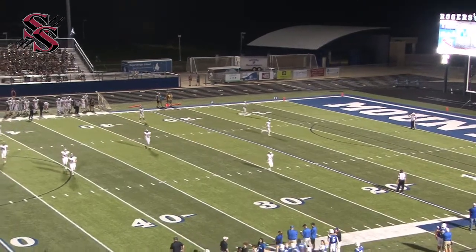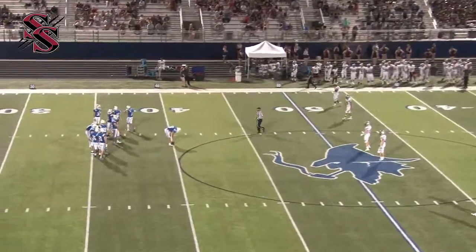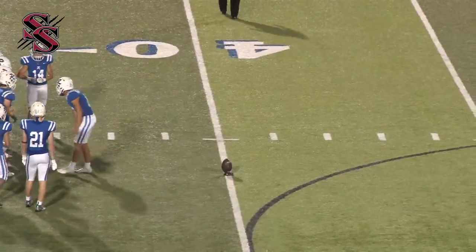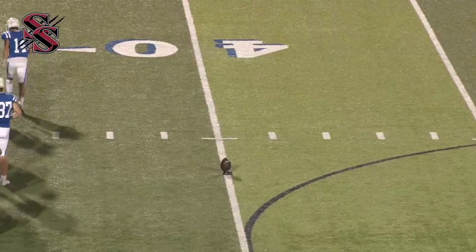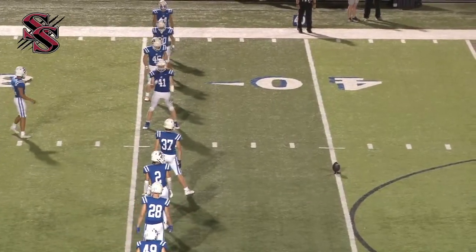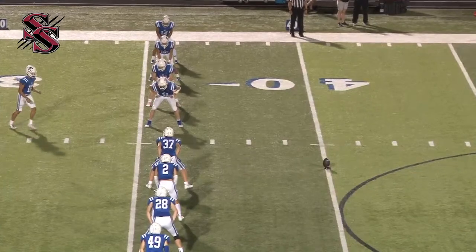The story for Rogers is Joshua Shepard. I can't remember what the single game rushing record is. I know a guy from Rogers set it against Siloam back in 2014. It seems like it was 300 something yards. And I'm not familiar enough with what it is now.